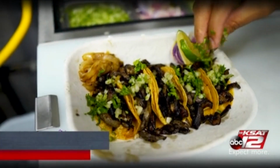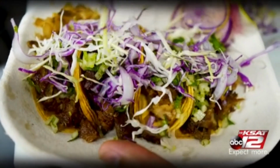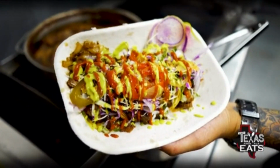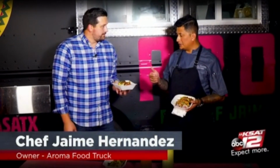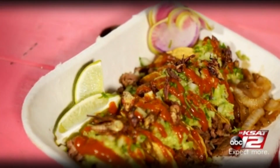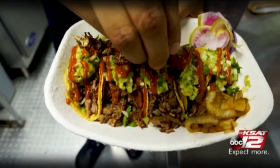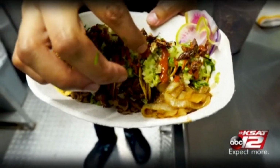Chef Jaime Hernandez is out here with me now in front of the food truck. Thank you so much for having me out here. You just made all of this from scratch, all of this fresh. The one I'm holding up right here, it actually has crickets on top of it, right? Yes. Now, is this an authentic preparation, or is this an item that you would find if you traveled to Mexico? You travel to Mexico, you find the taco, the guacamole with crickets. They don't put asada. I just wanted to give it a little bit of texture. That's why I added the grasshoppers to give them a little bit of crunchiness.